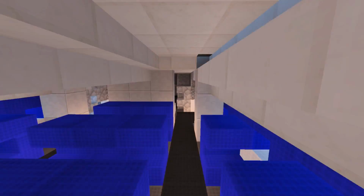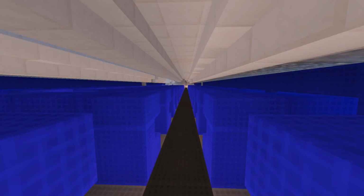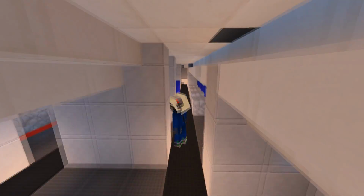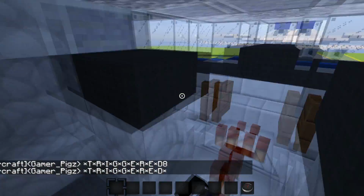So the aircraft still have plenty of detail and everything. As I'm walking through this American MD-11, it still has plenty of detail as if this was 2-to-1 scale. The flight decks have plenty of detail, they still do.